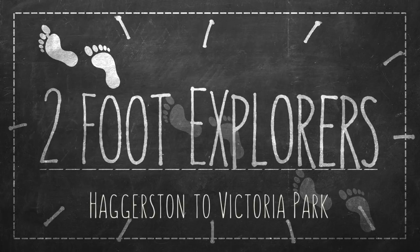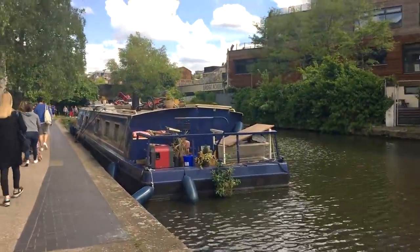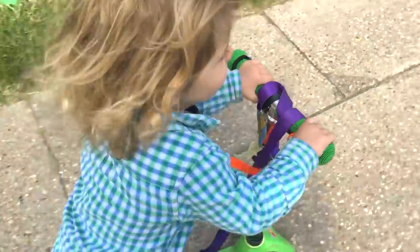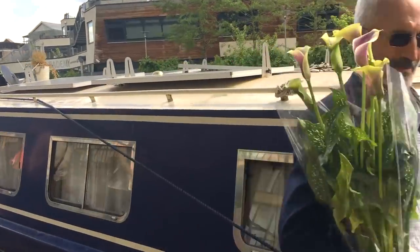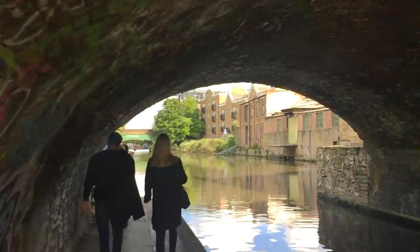Haggerston, got a wicked little walk for you. Come with me. This is called a barge. Look, it's a houseboat. People live on that. Yeah. Under the tunnel. So we're basically making our way to Victoria Park, which is following the canal.